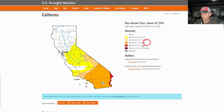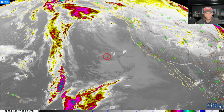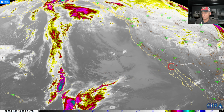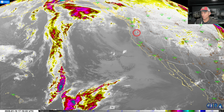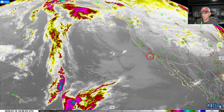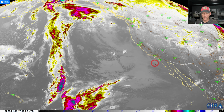Drought monitor here. This hasn't been updated for a few days, but we still have severe drought out there also. But anyway, we'll check back. We'll do everything again tomorrow. We'll keep plugging away at this, and hopefully the Santa Ana winds are not going to be too bad. Maybe we'll get a little bit of downtrend in some of these wind speeds, but they do look potentially moderate to strong at times as we go through the next few days, and potentially continuing on through the upcoming week.